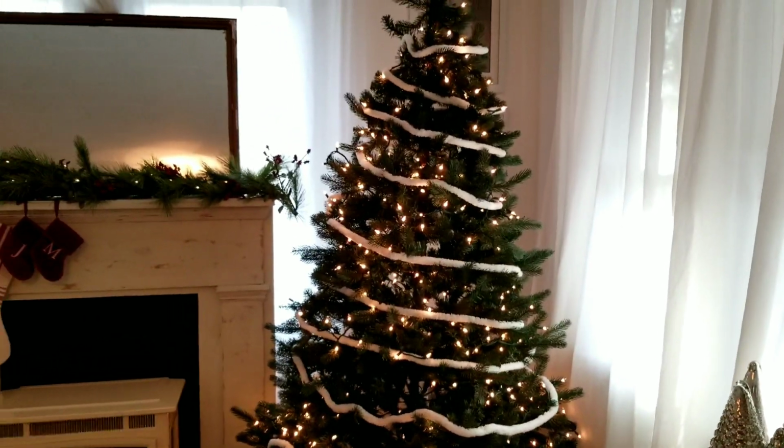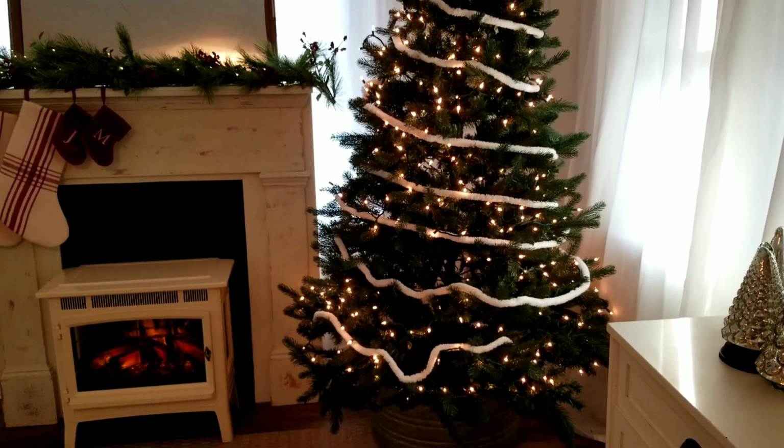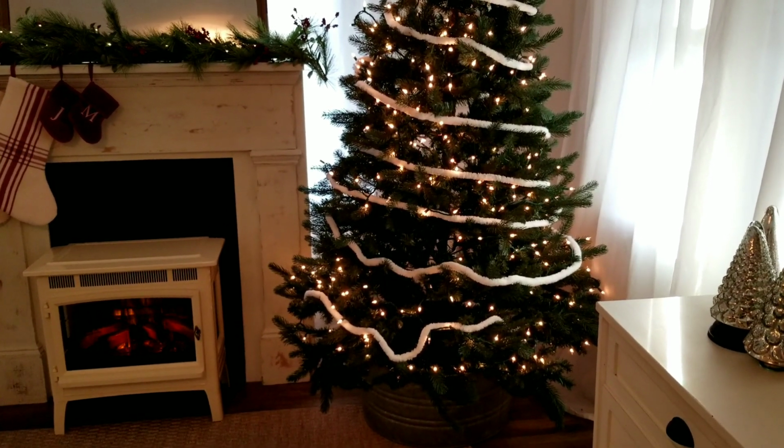My tree, which isn't decorated yet, I'm hoping to do kind of a Hallmark movie hot chocolate thing this weekend and get that done.